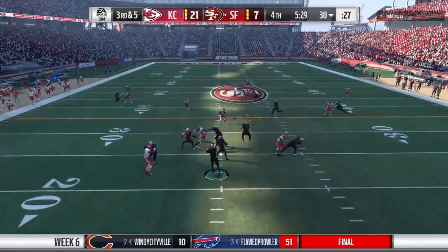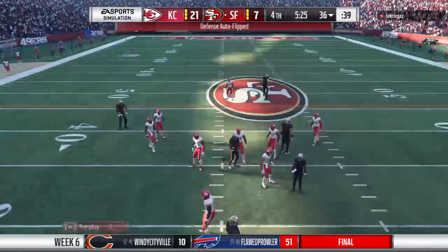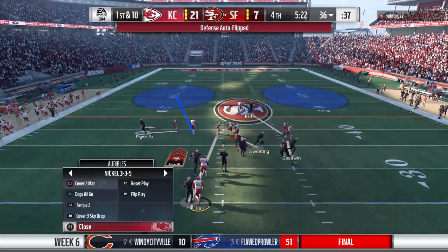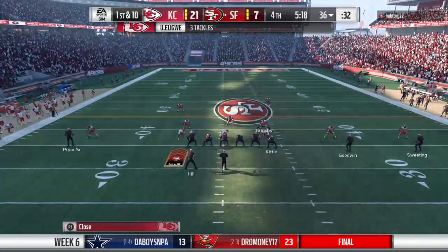Cousins from the gun on third. Throwing into traffic there, and that's complete. And he's able to get the first before he's taken down at the 36. It's a pickup of 6 and good enough to move the chains.